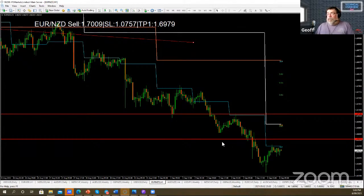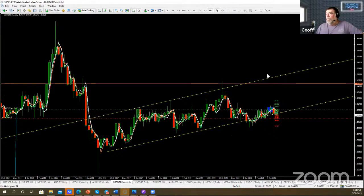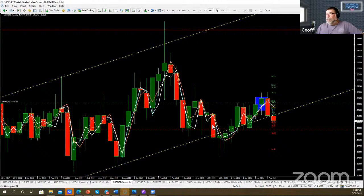So that leaves us with 2 only trades, both the monthly trades, or me with 2 only trades left in the market. One is pound Kiwi, which is not doing well and does look in jeopardy here now, because we have broken very, very strongly below that ascending channel, which of course is where we don't want to be.